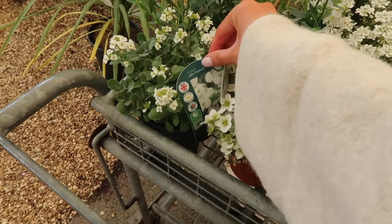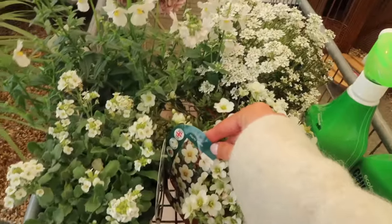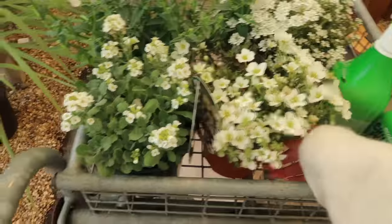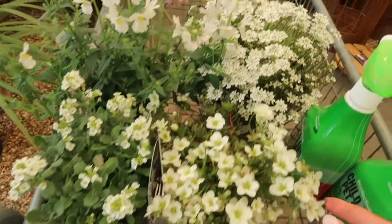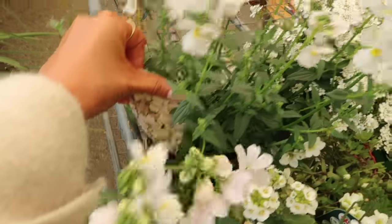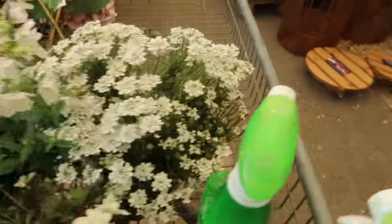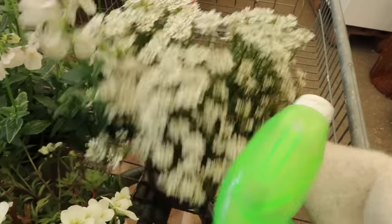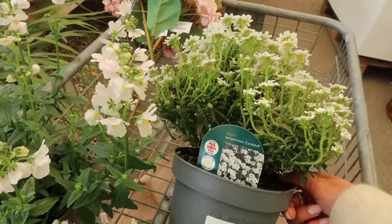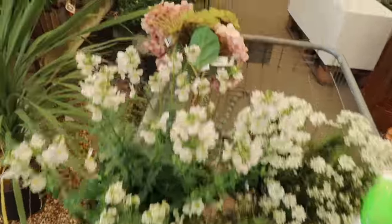So this one is called an Arabis, a little treasure. And this really beautiful one is a Saxifraga. Never heard of either of these before, but I thought they'd look really beautiful in little pots. And then this one I think is a Nemesia Wisley Vanilla. I thought they were the most beautiful little flowers. And this one looks a little bit alpine-esque, and it's called an Iberis Candy Fluff. So they're the blooms that I've picked up so far.